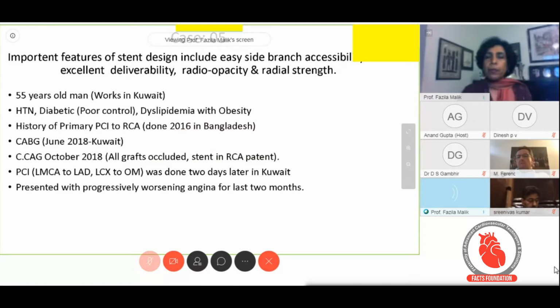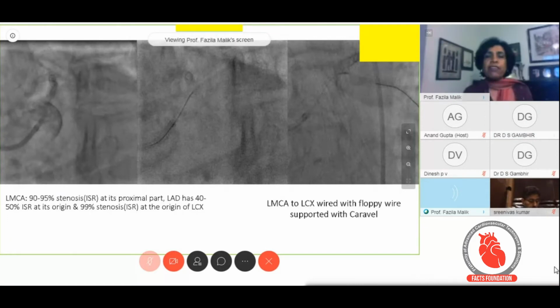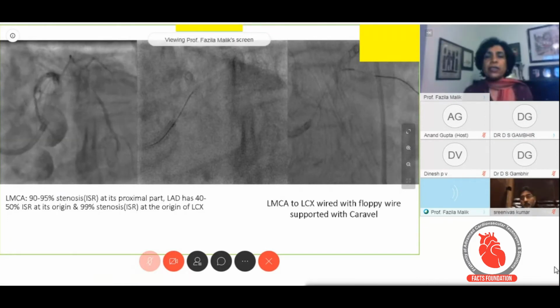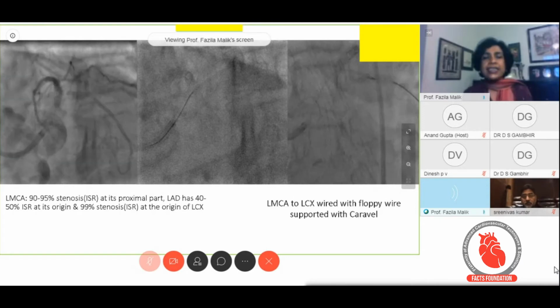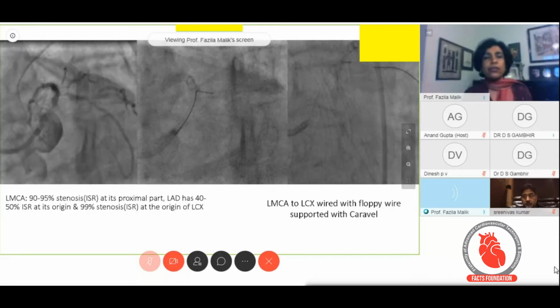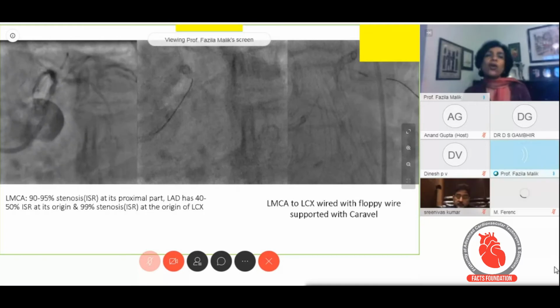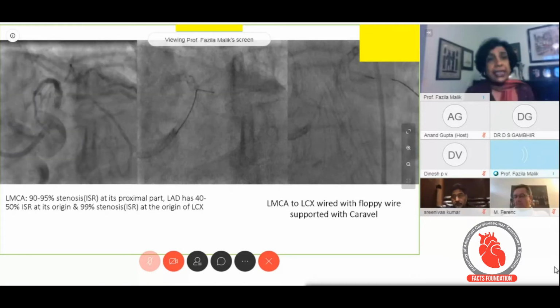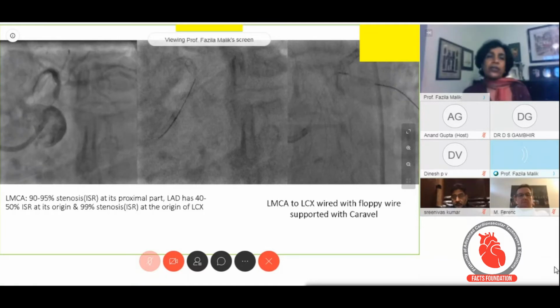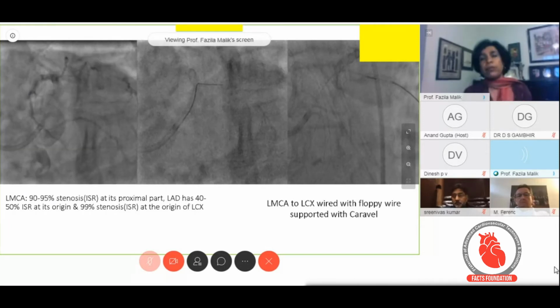So this is how his angiogram looks. It looks pretty bad. There is a 90 to 95% stenosis in the proximal part of the left main, 95% ISR in the ostia of the LCX, and around 40 to 50% ISR in the origin of the LAD. For such a complex case where there's already been CABG, then PCI, and now this, we have to be very, very vigilant and use the best possible tools and do the best possible for this patient.